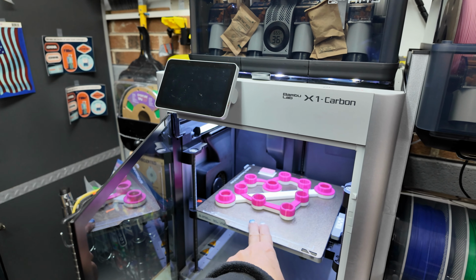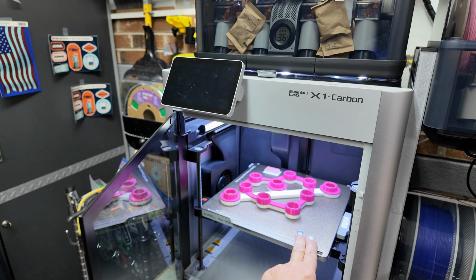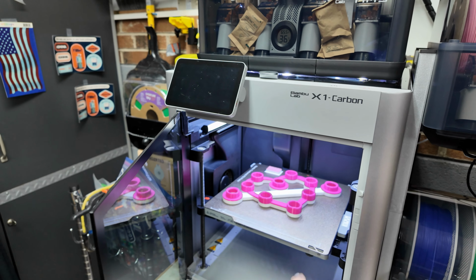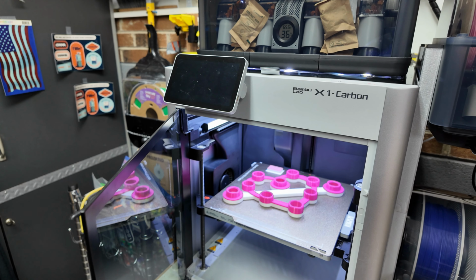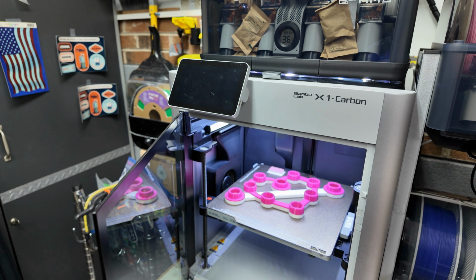I think this was in the 3-hour range, 2-hour range, something like that. It's a little more than the other branches, the green and white, the less fancy branches. It takes a little more time.